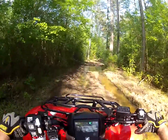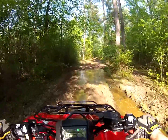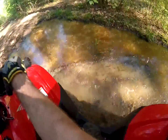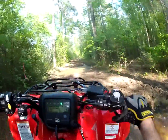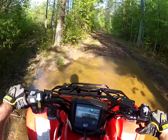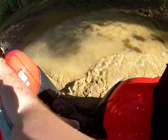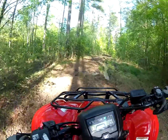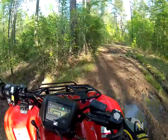So I'm over here on the church path, and water sure has gotten murky since last week. That was a deep hole back there.